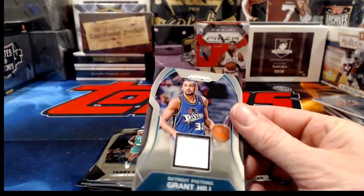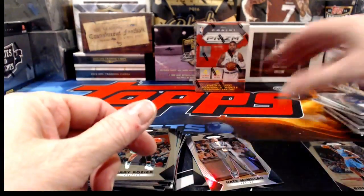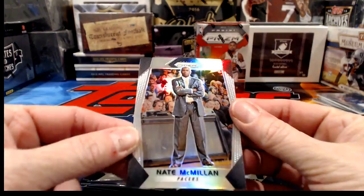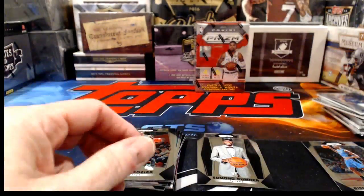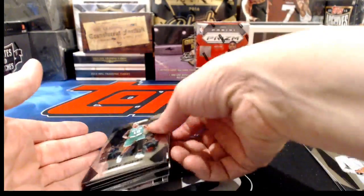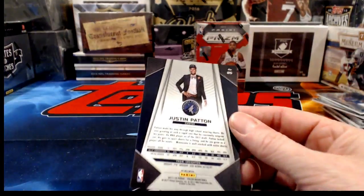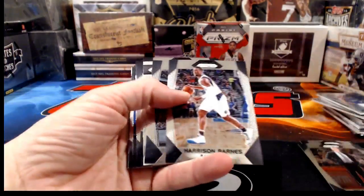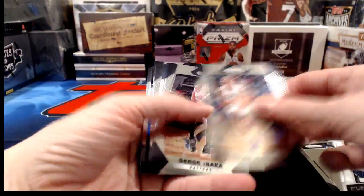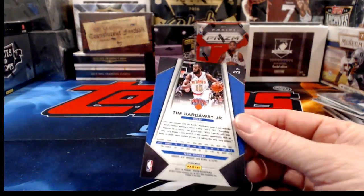Grant Hill for the Pistons. There's a little blast from the past. And another Coach Prism. Nate McMillan and the Pacers. Lots of Coach Prisms tonight. A Justin Patton Green Prism for the T-Wolves. Tim Hardaway Jr. for the Knicks.